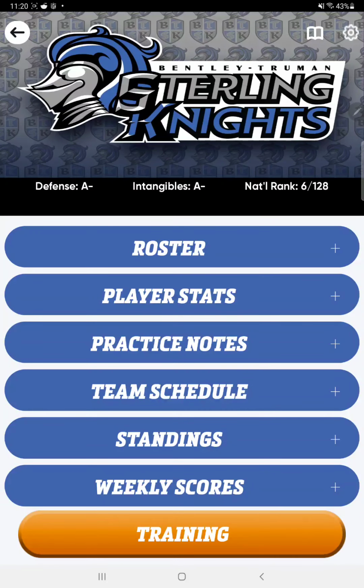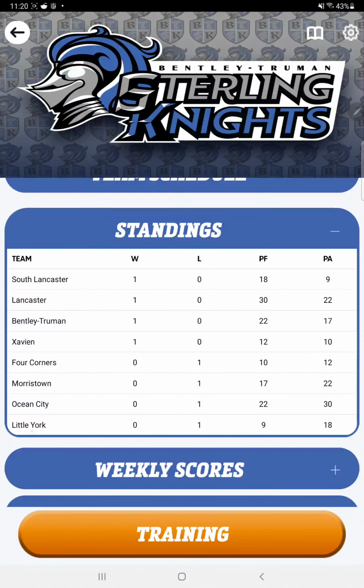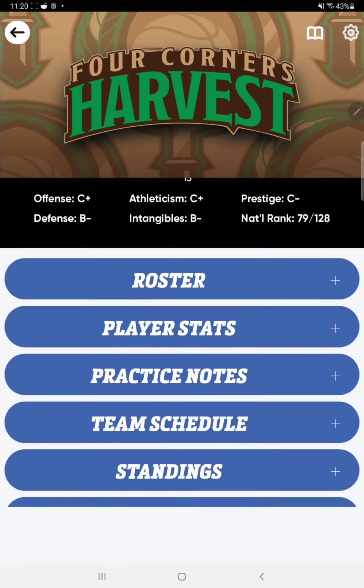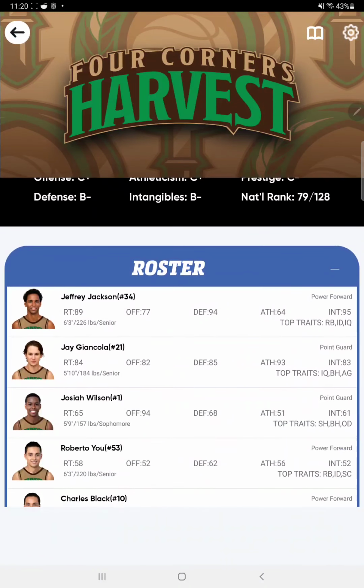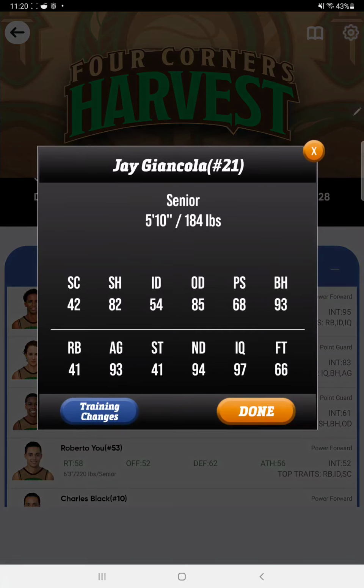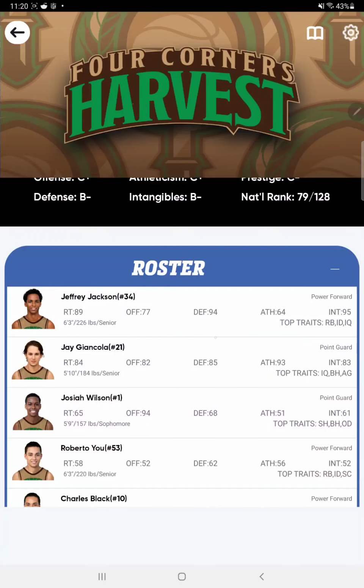I'm going to go to their team page. So we'll go to standings and click on their team name here. And let's just take a look at their player attributes. So Jeffrey's an 82 scoring. His rebounding is there. So he's looking decent. I bet Jay's solid. Yeah, Jay's an 82 shooting, so he's a force to be reckoned with.